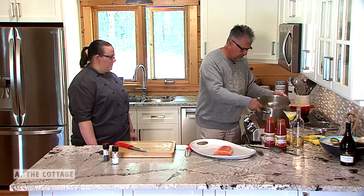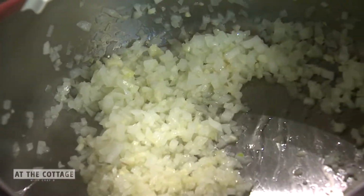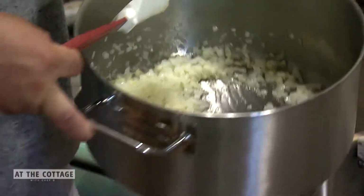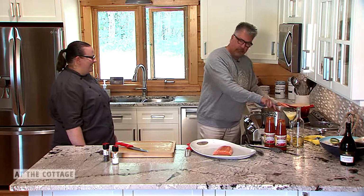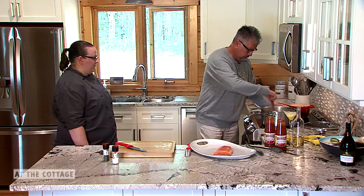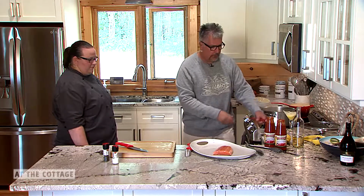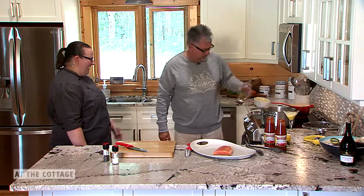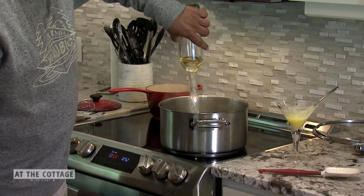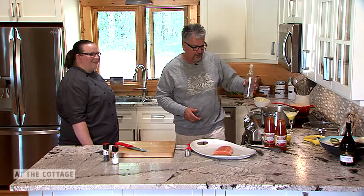And I'm just going to let you see that, as you can start seeing, the onions are starting to go translucent. Smelling good, Chef. Yeah, smelling good. Now, if you want to bring it up a notch, you could actually put some bacon in right now and go from there. And then what we're going to do is hit it with our last bit of wine. And remember, cook with the inexpensive wine and drink the really good stuff.